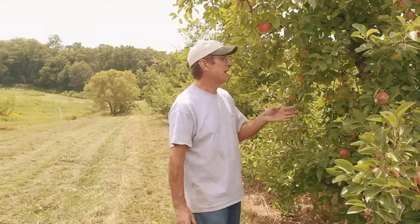So we've been out here frantically looking like what apples can people pick at that time, because we've never had it before where we don't have ripe apples at that time. This is one of our first varieties, Jersey Mac.